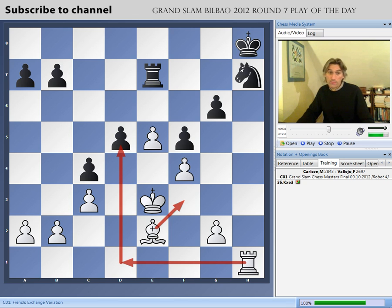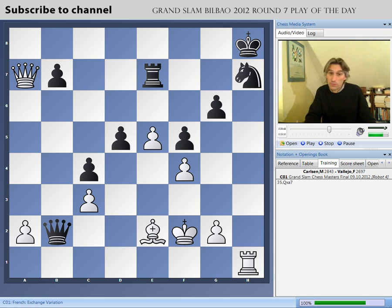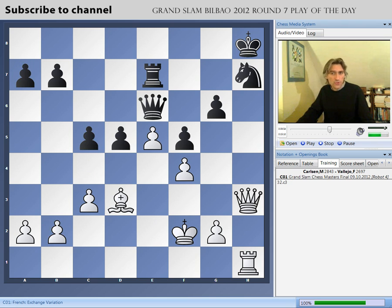Actually, this is the problem now that you can see with c5 from black. It actually weakens this pawn here. And if black were to take on b2, then queen takes a7, and the queen is broken through. And this is tremendous for white. So I thought c3 was probably a safer choice here.